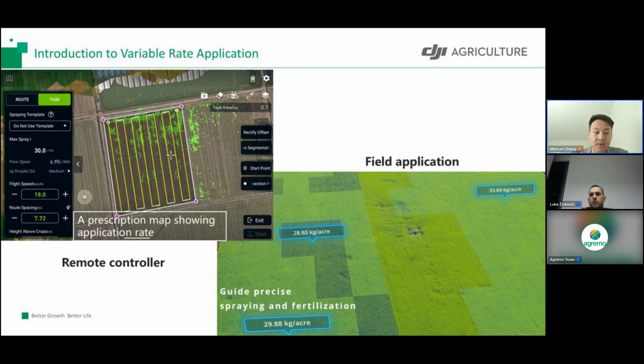This is what it will look like on the remote controller. Then you set your flying speed, your row spacing, your height above the crops, and your spacing distance. Then click takeoff, and the drone will go to the field and perform the task automatically, following your prescription map instructions.